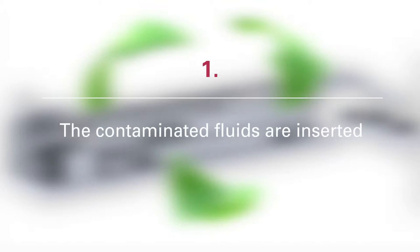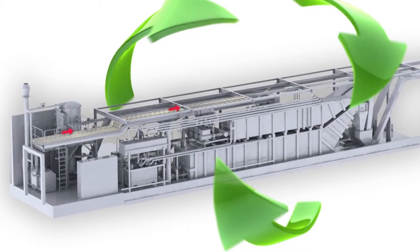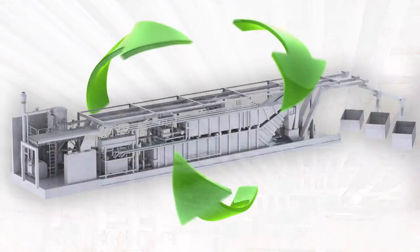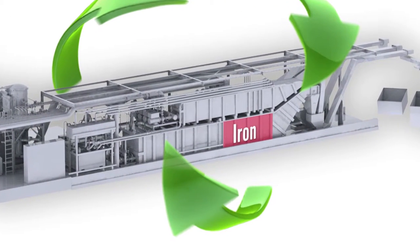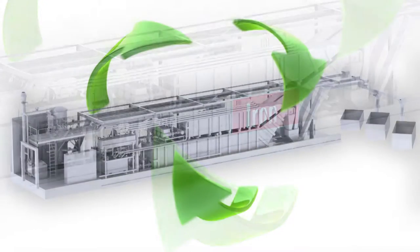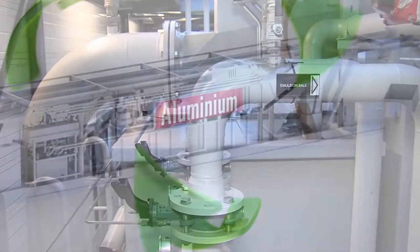First step. The contaminated fluids are inserted into the unit through the cutting fluid inlet on top of the machine. Second step. The first filtering step is the extraction of cast iron from the fluids. Third step. Now, aluminum is extracted from the liquids in the second floor of the filtration unit.